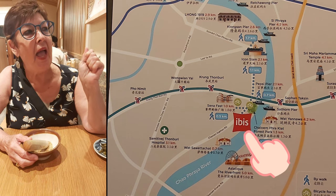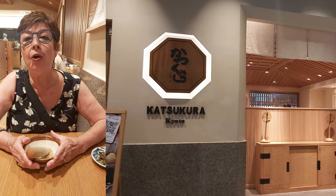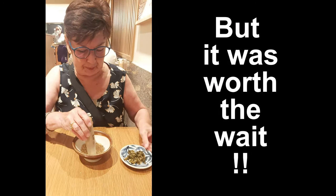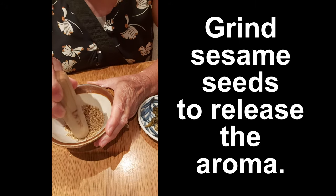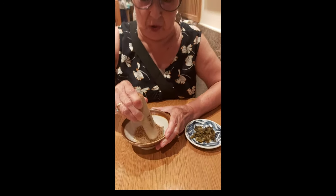Another side in Bangkok, and close to our hotel is this Iconsiam, and everybody told us it's a must to try this Japanese restaurant called Katsukura, and apparently the food is amazing. We had to wait for an hour for this table, and they just brought us sesame seeds that I need to just grind a little bit here. And I don't want to do it too fast. And when they bring the dishes, I will show you what we ordered and tell you also how it tastes.